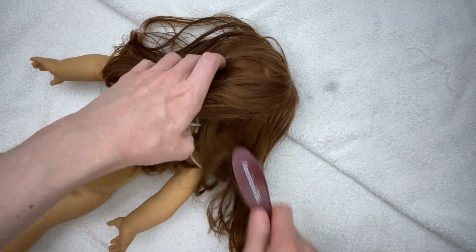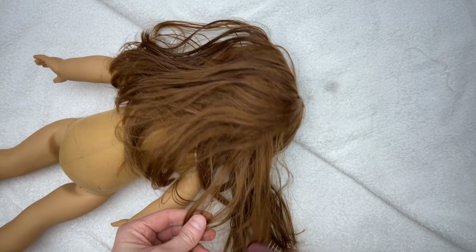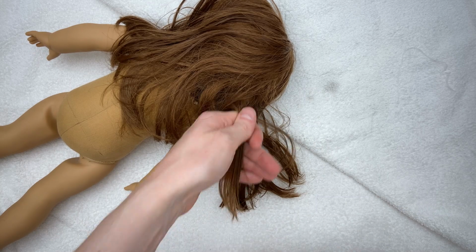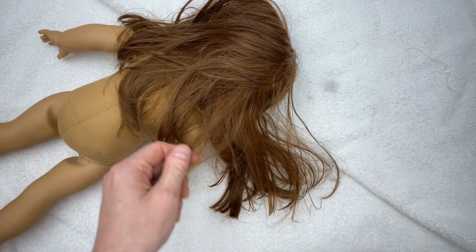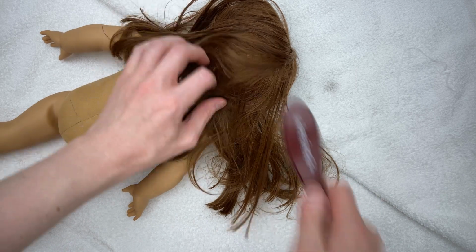And I just use the ones that American Girl makes. I think they're really great and I have a few of them and they're my favorite to use. I think the scale is right. But I always like to have the hair pretty much damp. I don't like it sopping wet, but if it's dry, you tend to run into problems with the hair getting all staticky and frizzy.